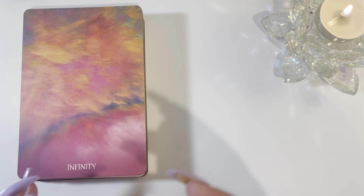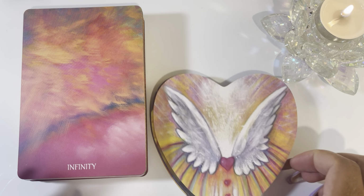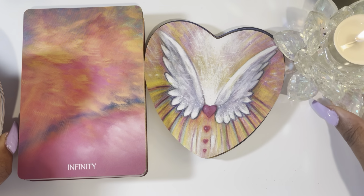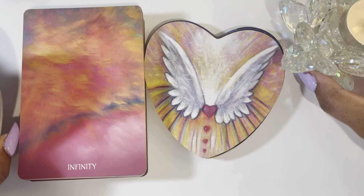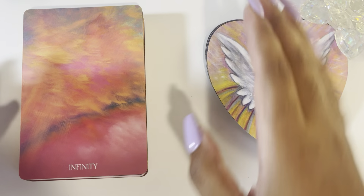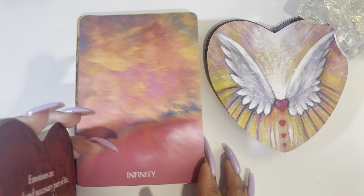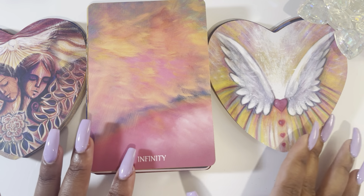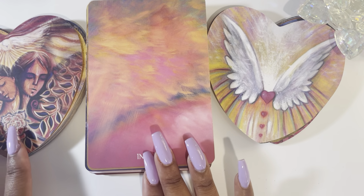And I don't know if I'm going to be able to fit all of these on camera. Probably not. Let's see if I can move this out the way. Then I might be able to. Let's see. I might be able to get a little bit in there for you guys to see.